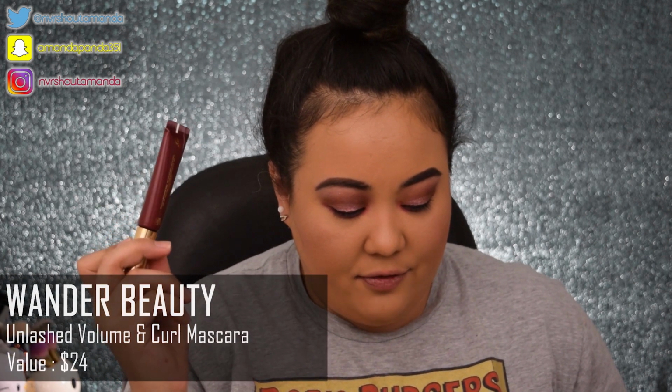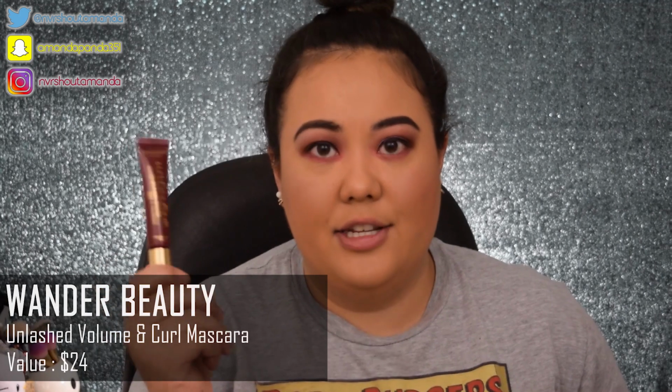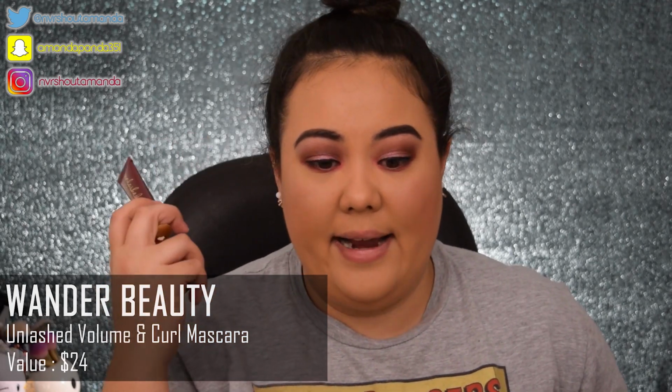Next, we have mascara. We have the Wander Beauty Unlash Volume and Curl Mascara, and this retails for $24. I have previously received this product in a BoxyCharm, but I haven't used it yet. And with mascaras, I really need something that's very volumizing and lengthening. I don't really have much lashes. I don't really like drying formulas. Curl isn't as important to me. I don't really need them to curl. It's not my preference because I have hooded eyes. I really just need volumizing and lengthening.